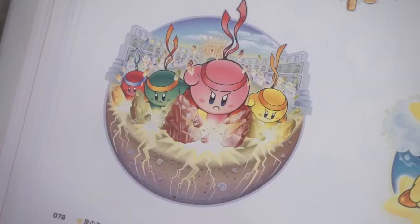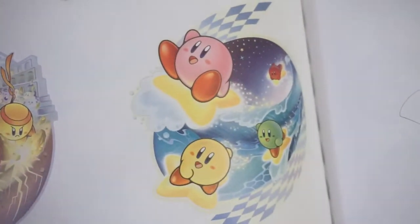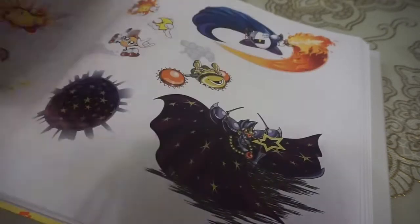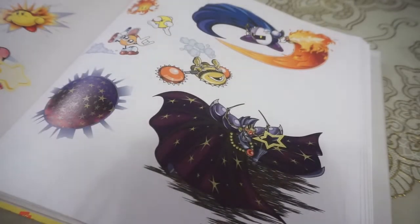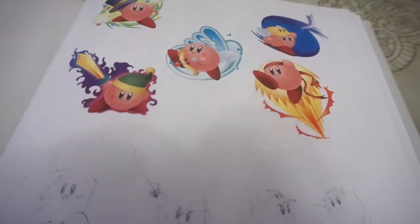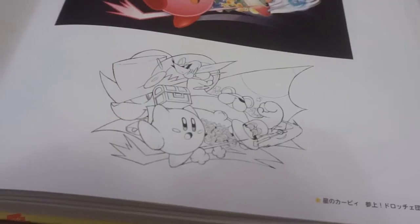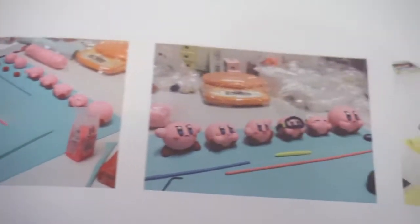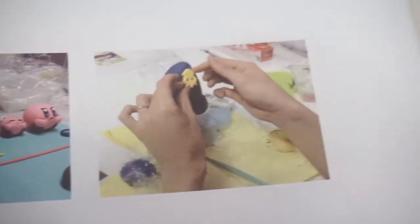Neat. Now, the 25th anniversary encyclopedia also included most of these artworks, but this artwork is definitely more simplistically designed and clean looking, and it really highlights how the art style in the series has evolved and mutated over the years. There's even draft sketches of official art, giving you a behind the scenes look at the illustration process, or in the case of Kirby and the Rainbow Curse, the crafting process.